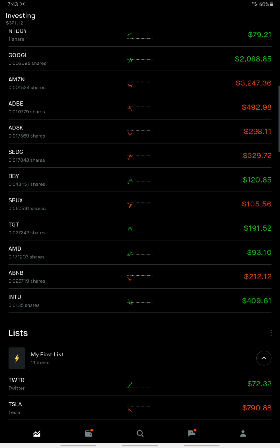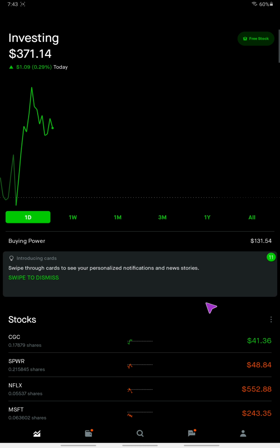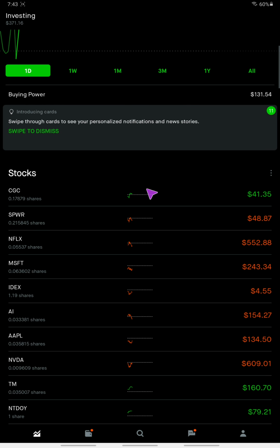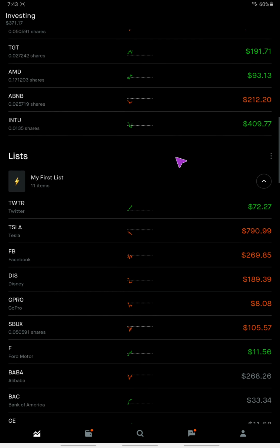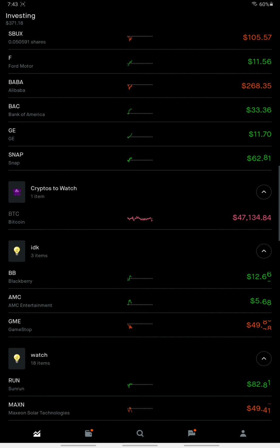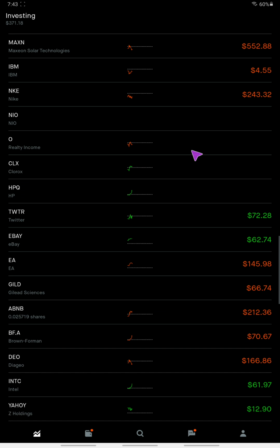But I have to go. I have to start getting ready for work now, so I'm going to come back probably at the end of the day or tomorrow and continue, and I'm going to break down what stocks I have invested in and which ones I'm watching, and just look at basically my current portfolio.